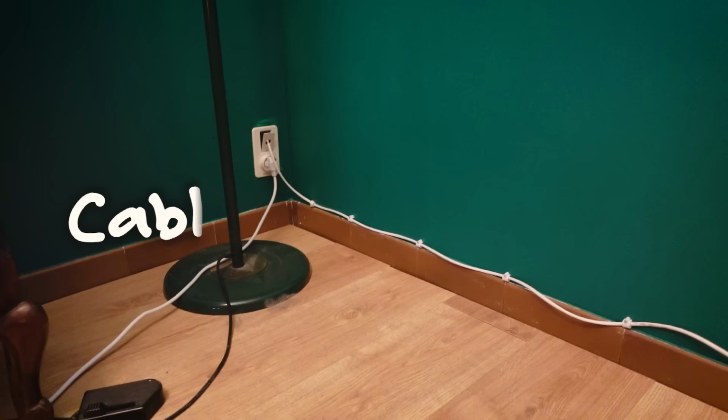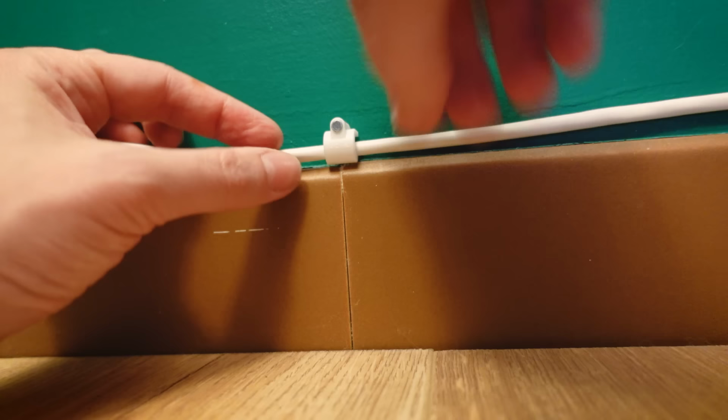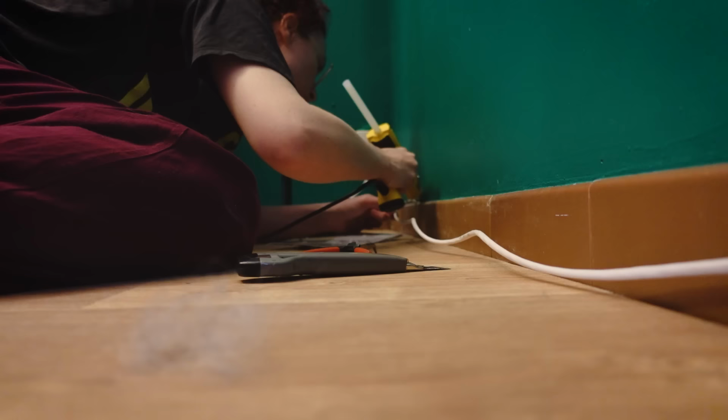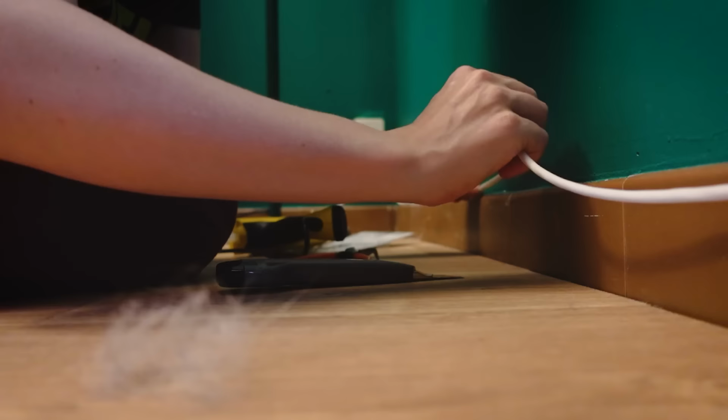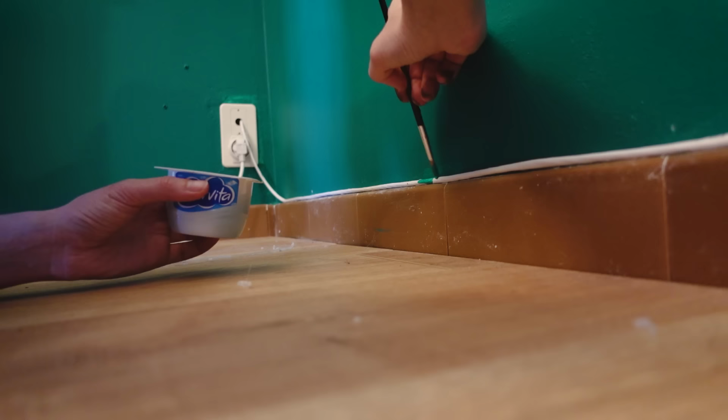I tried to do some cable management at some point, so I'm going to use hot glue. And don't forget to hide your cables with some paint.